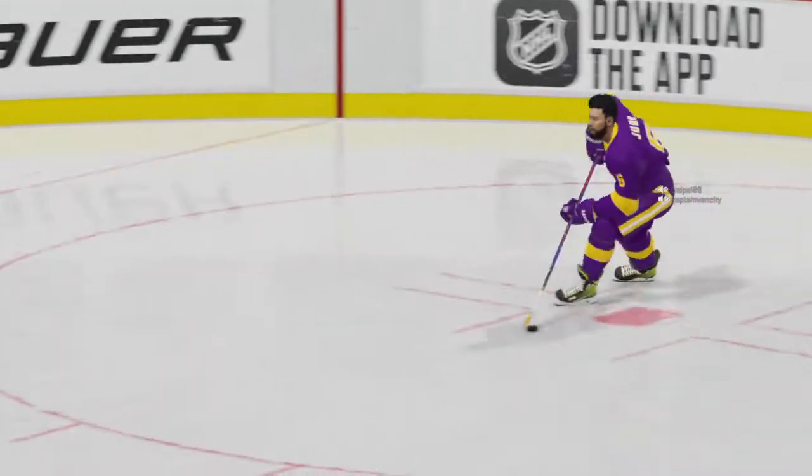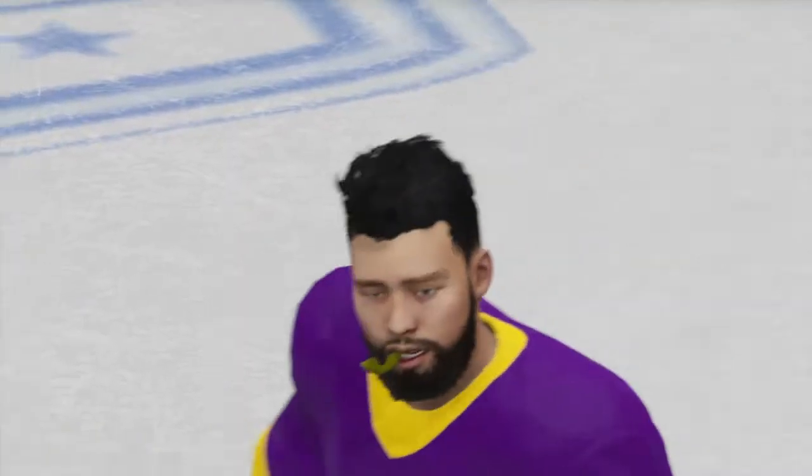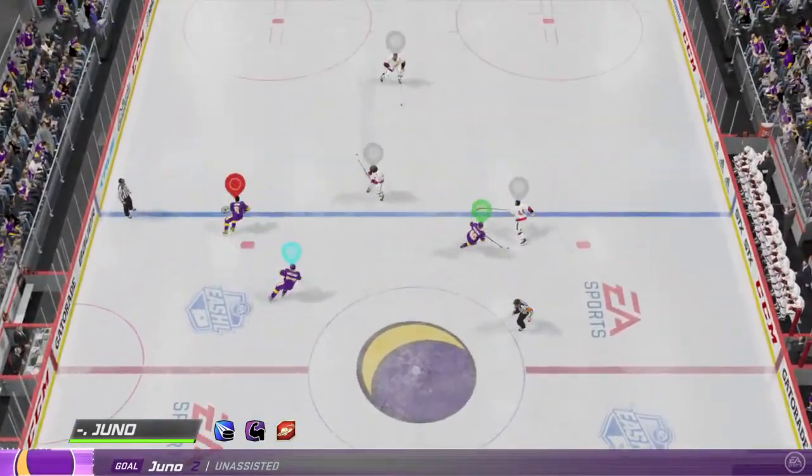He's never been confused with somebody with a lot of thoughts in his head. I thought he was pretty clear-minded when he went in there. He made a simple move and scored. Vancouver's running out of time. They need to find a goal here quickly as they trail late in the third.